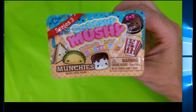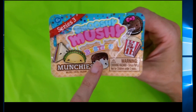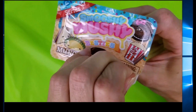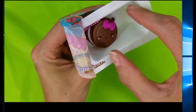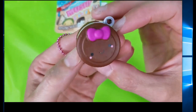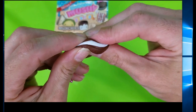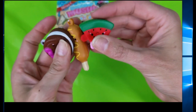For our final one is Munchies. Peanut butter and jelly sandwich, a taco, a marshmallow with chocolate frosting and sprinkles, popcorn, or a chocolate Oreo-styled cookie. And here we are. Oh, it's the cookie. This delicious-looking little chocolate cookie with white frosting on the inside and a pink bow with a pink chain. And they are, just as they say, smushy. Definitely lots of smushing going on here.